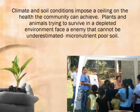Now, climate and soil conditions impose a ceiling on the health the community can achieve. Plants and animals trying to survive in a depleted environment cannot face an enemy that cannot be underestimated, and that is micronutrient poor soil. By the way, how do you replete that? Well, there are many ways to address this.